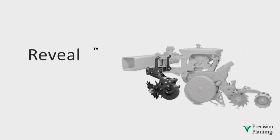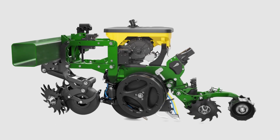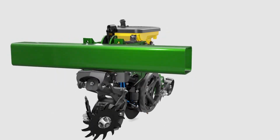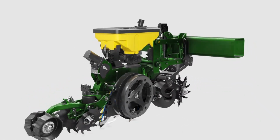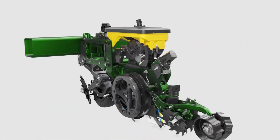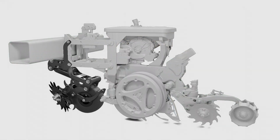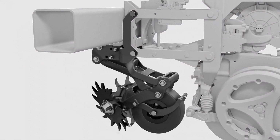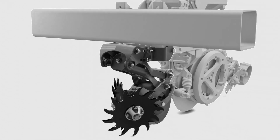Reveal truly reimagines the row cleaner from the ground up. Here's what it looks like. It's a revolutionary new row cleaner design that's entirely isolated from the row unit. The trailing design with parallel arms allows it to follow the ground. The toe and camber angles of the cleaning wheels have been optimized for narrow and wide planters, and the curved notch teeth provide superior performance.